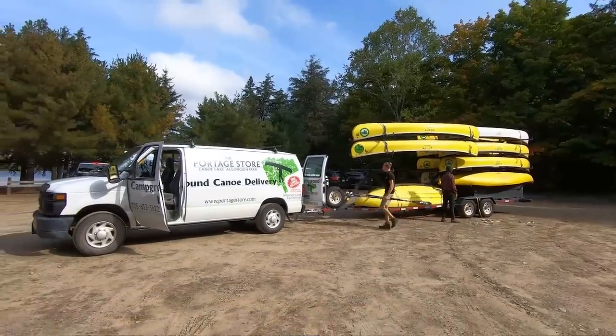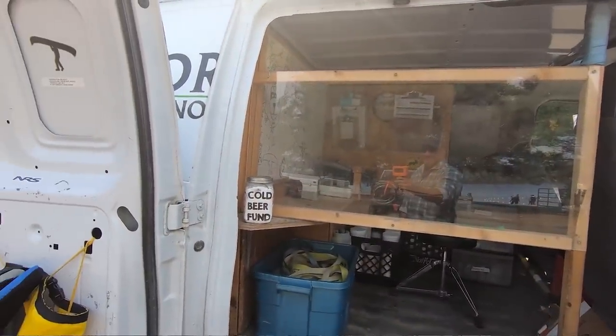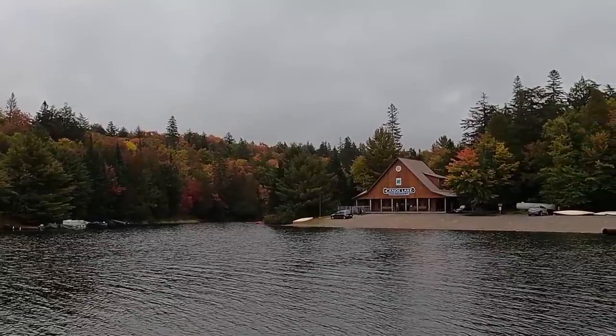This is the Portage Store at Canoe Lake. This is where you can get all your rentals, kayaks, canoes, paddle boards, anything like that, and they'll deliver it to any campground in Algonquin Park. Canoe Lake is also the access point to get into the many backcountry sites. There's washrooms and showers here, so when you finish your long canoe trip, you can get all cleaned up here before you hop in your car to head home.